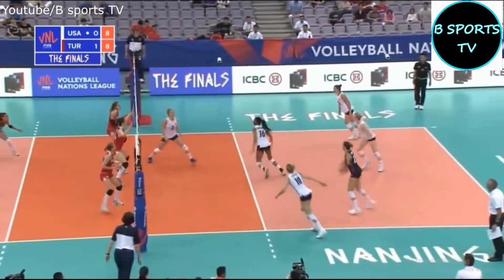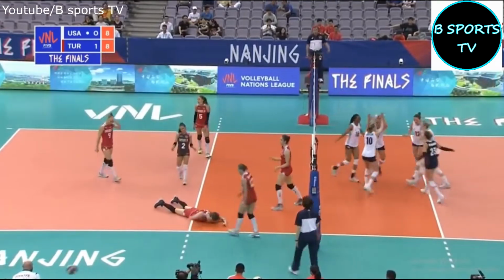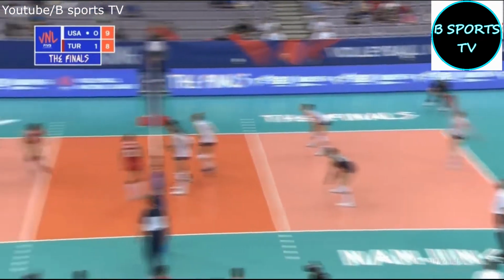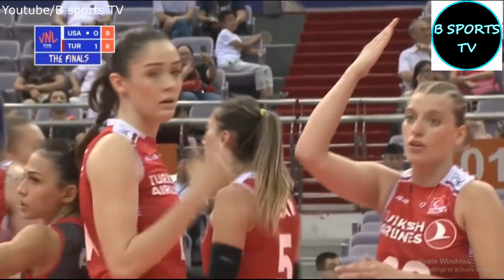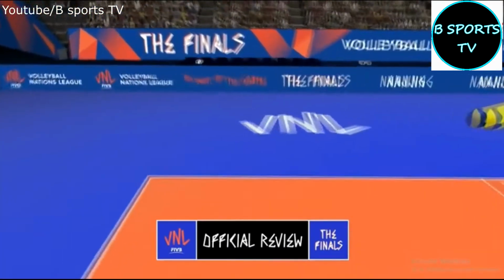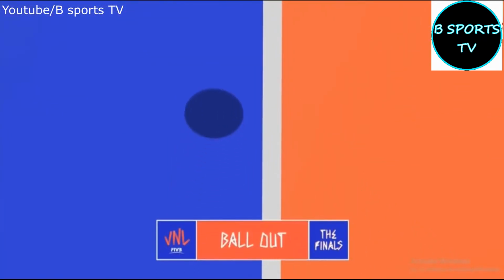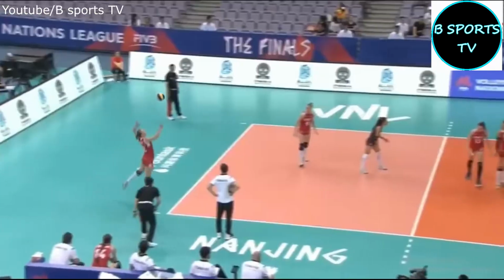Good recycle, another free ball to the USA though. And tipped for the point by Larson. And that was close to the line. It's been given in, so Turkey have to challenge this one. And in minute form it's in, which sometimes from the human eye is just impossible to see. And there we go. What do I know? Ball's out and ball's out. Everything going their way at the moment.